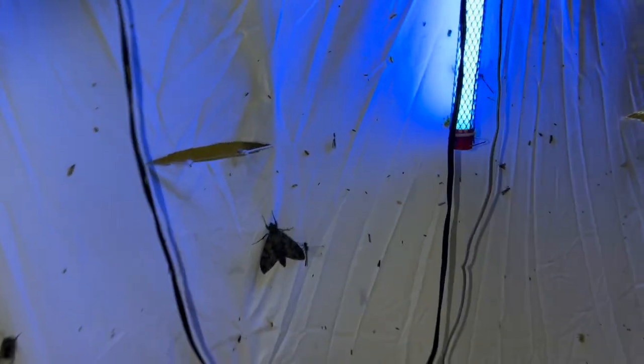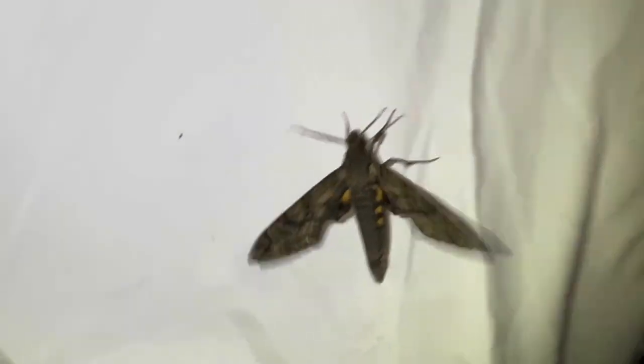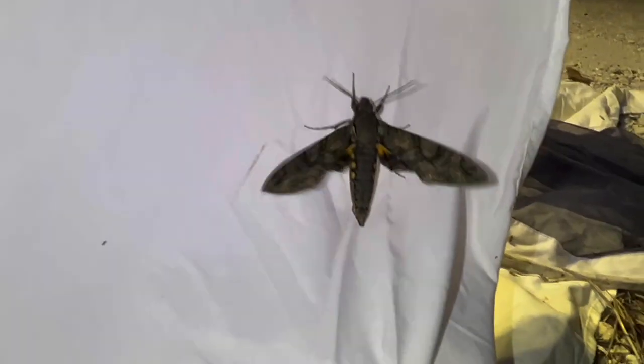All right, folks. Now, after coming back from the other sheet, we have at Ricky's light a beautiful giant sphinx, male, big boy, sitting there. Now, down here, beautiful, oh, he's a beaut. Two of them, guys. Two males, two male giant sphinx.